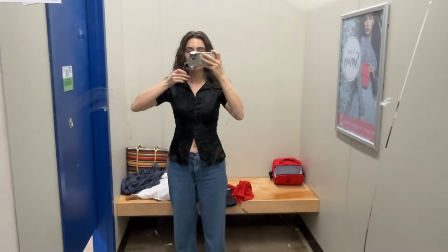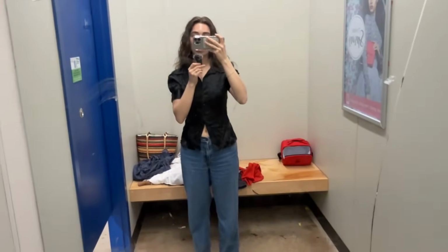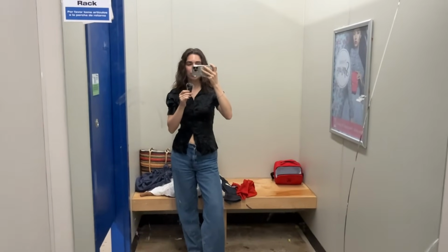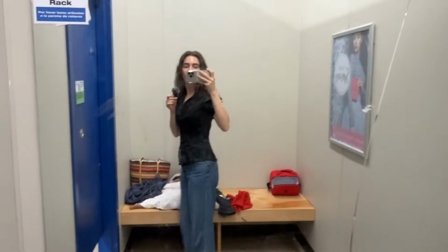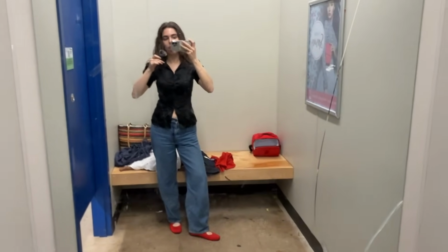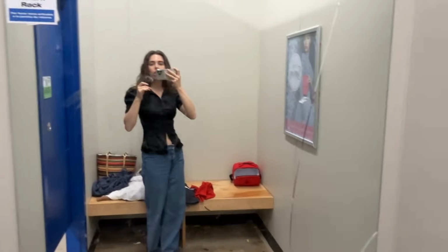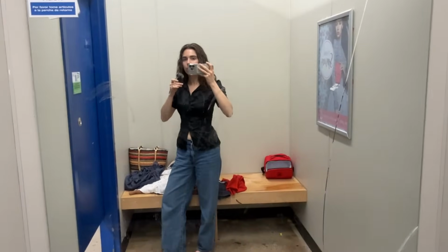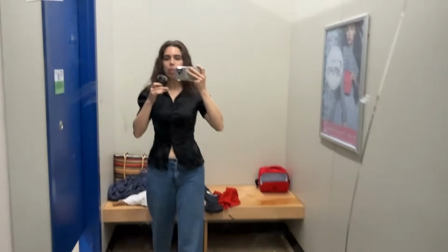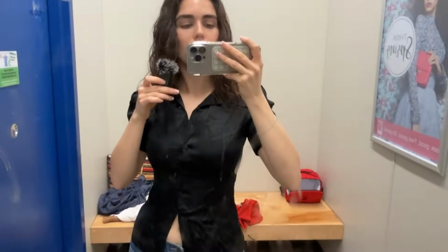So this top does fit perfectly. There's a little puff sleeve so you can see it. But it's one that I just don't know if I would genuinely reach for enough. It's the kind of thing I'd see someone wearing on Pinterest and love it. Like, oh my gosh, she's so cool. But I just don't know if I'm that person. But the fit is really good.